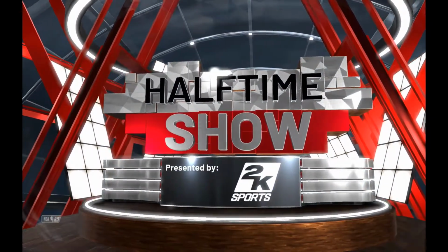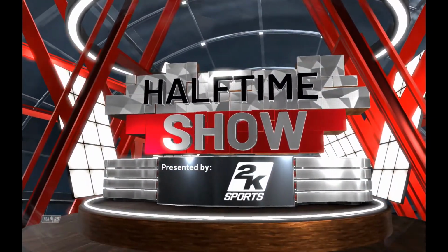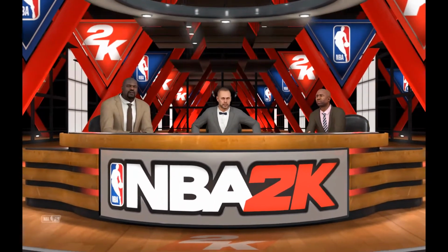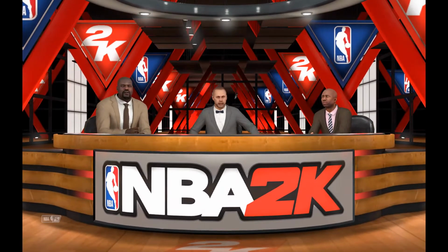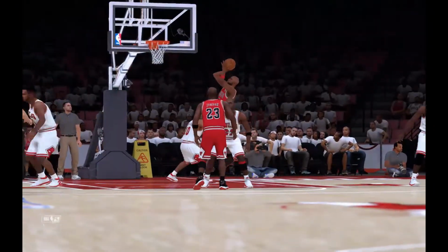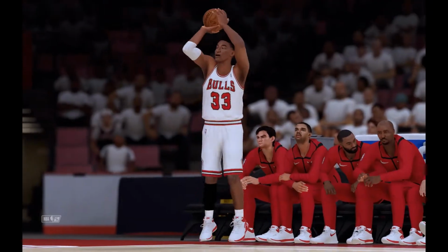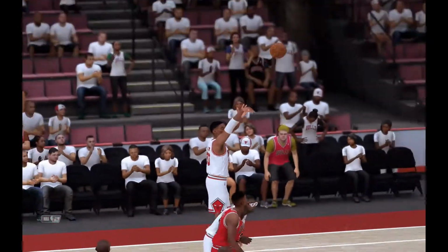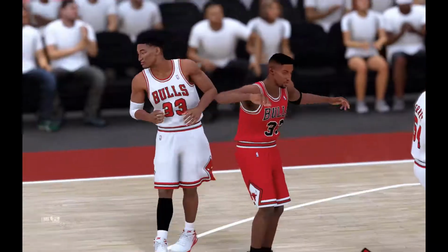It's the 2K Sports Halftime Show. Welcome back, everybody. You've been watching the Eastern Conference Finals on 2K Sports. Ernie Johnson, Kenny Smith, and Shaquille O'Neal. Looking at the Bulls, this could be the pivotal game in this series, and they're playing like it. They may not be running away with it just yet, but you could just sense in the first half how focused they are on grabbing that 2-1 lead.